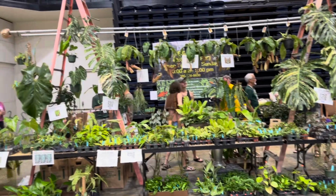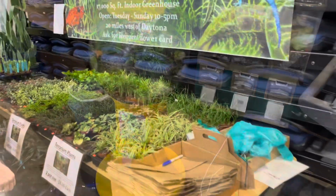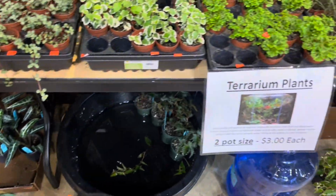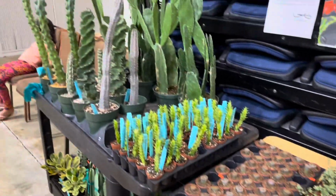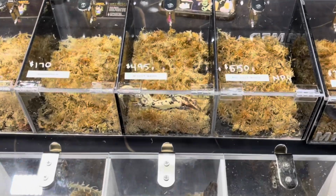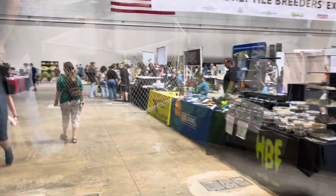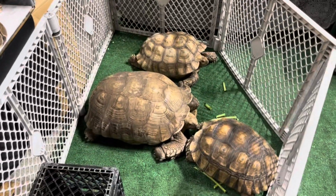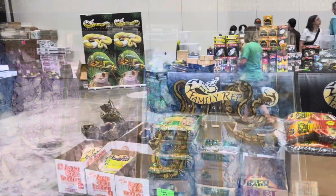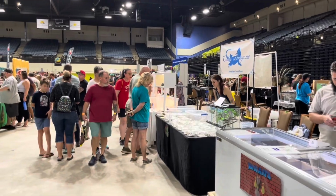This is a beautiful setup. With me, and it's to make your own terrarium. Set up a full shop in here. My sister's TV. Did she? Yeah.